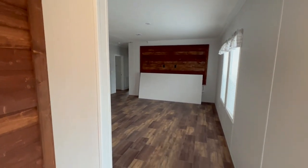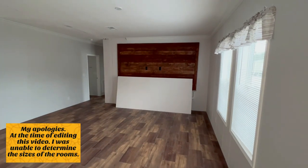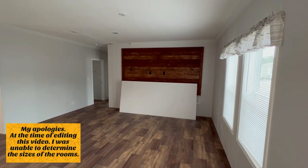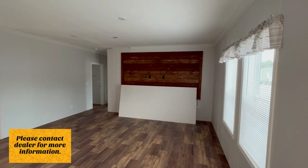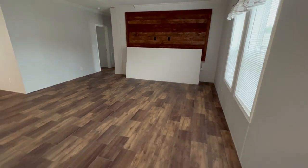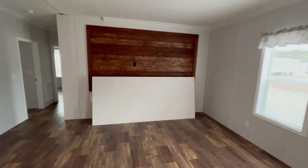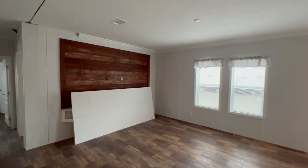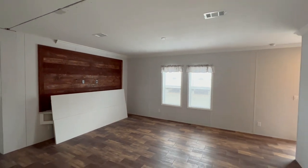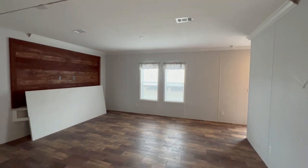Now this would be your living room. Straight ahead, you'll have your accent shiplap as well. Now remember, this is a model home. If you do not like shiplap, you do not have to get it. It is optional. The thing that strikes me the most that I absolutely love is this plank wood flooring. Very, very nice. It gives it a very luxurious feel. This is a very nice sized living room. Just pause for a second to get you all a good look.